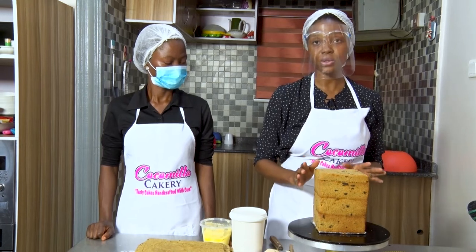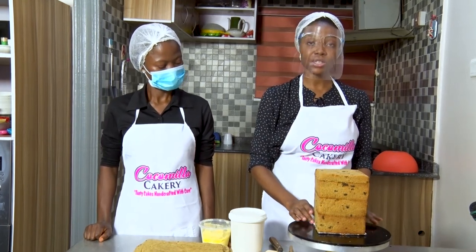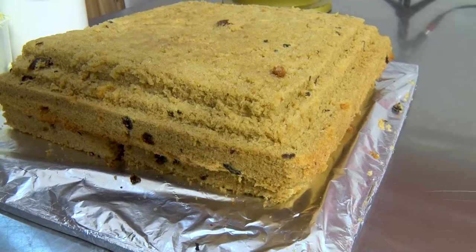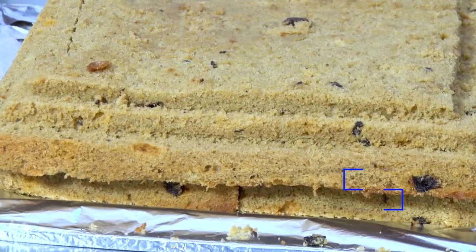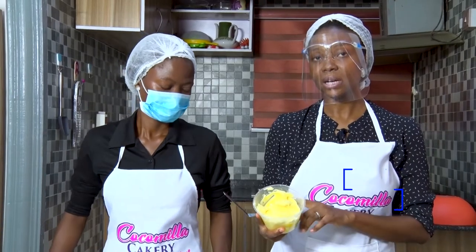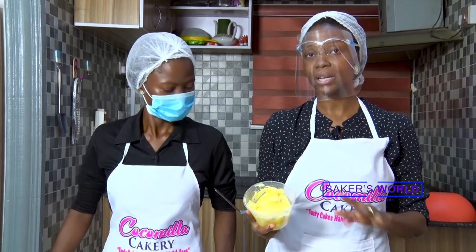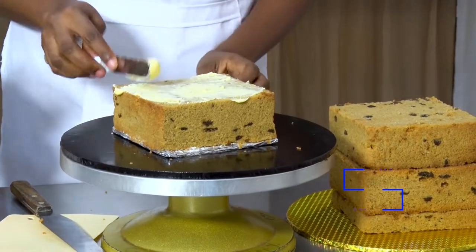So the first thing I'm going to do now is fill up my 6 inches square cake. The size 12 cake was carved out, as you can see, in steps. So this is buttercream that I'm going to be using to sandwich each layer of cake you see here.